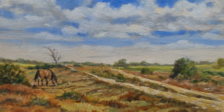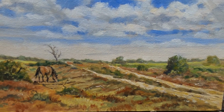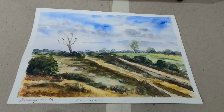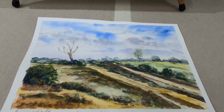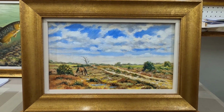I think that works quite well. I think it's a painting that I will frame. Probably throw away the watercolour sketch, but it's done its job for me. There's the watercolour sketch, just to see how bad it was. And there's a framed painting, which I think is quite a reasonable painting.